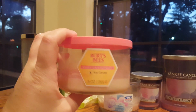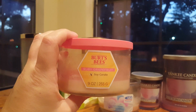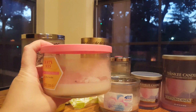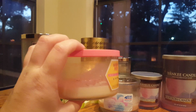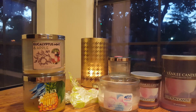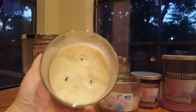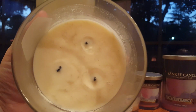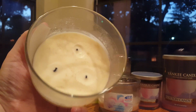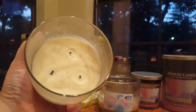Now, complete opposite to that is this Burt's Bees Ruby Grapefruit Soy Candle. Now, these do leave quite a bit of residue. That's not tunneling, that's just how these soy candles burn. It burned straight down. You can see it got kind of smoky. The wax absorbed a lot of the smoke, and I don't put mine out with the lid, so I don't know what was up with that.